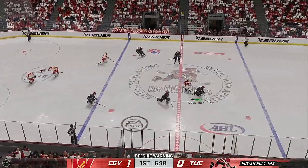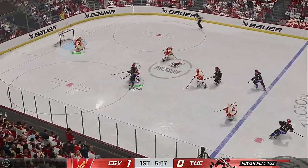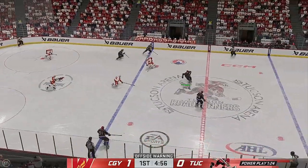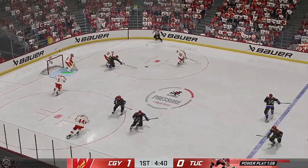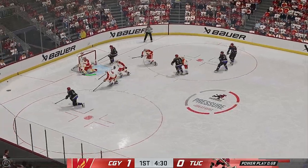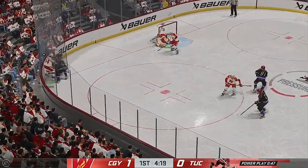The Roadrunners have it in the offensive zone. Pushes it across to Jenick. Here's a great use of the stick right there to poke it away. Puck moved back to center, forcing them to regroup. Tucson's trying to make something happen in the offensive zone. Made that stop. The center feed! And he denies that great opportunity there.